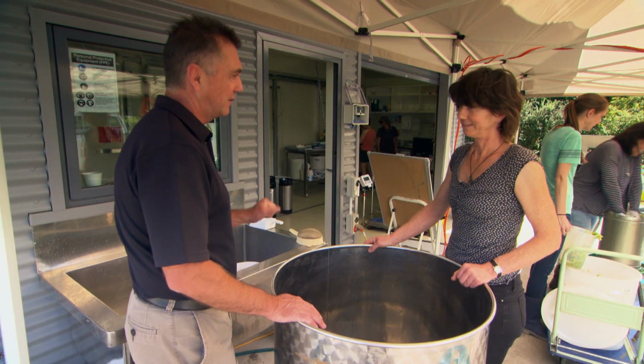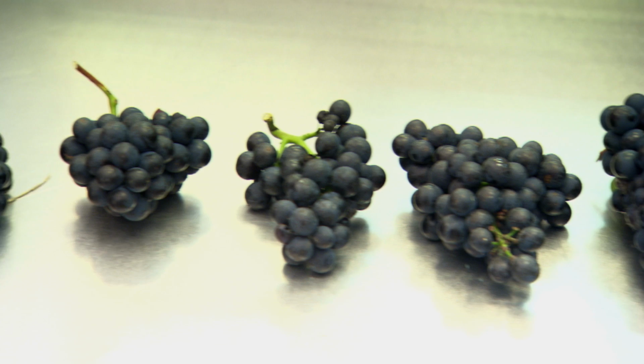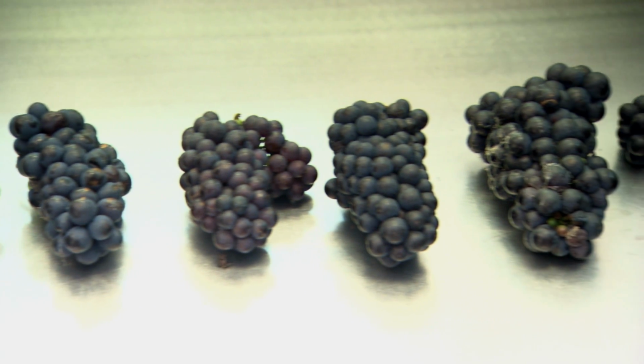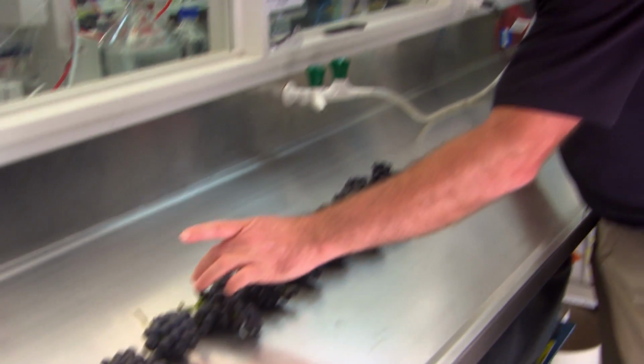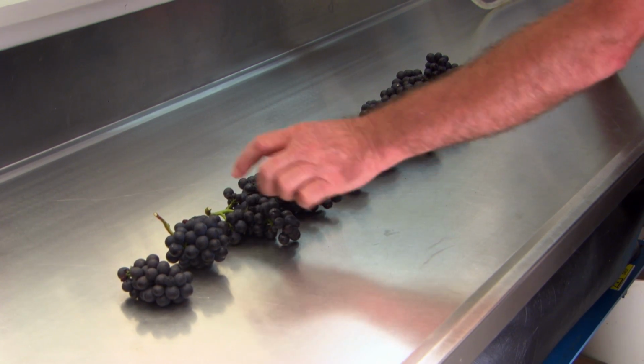One of the ideas we have is that there's a relationship between the shape of the bunch, the size of the bunch and berry size, and wine style and composition. And we see even within the same clone of Pinot Noir, it can produce a wide range of bunch shapes and sizes. We're interested in understanding, is there a relationship between that size and shape and style of wine and quality? For example, we've got here a bunch that has a range of berry sizes in it, some very small, some quite big, and it's relatively open.